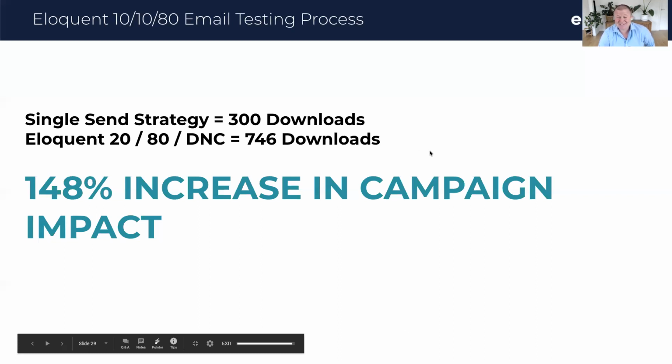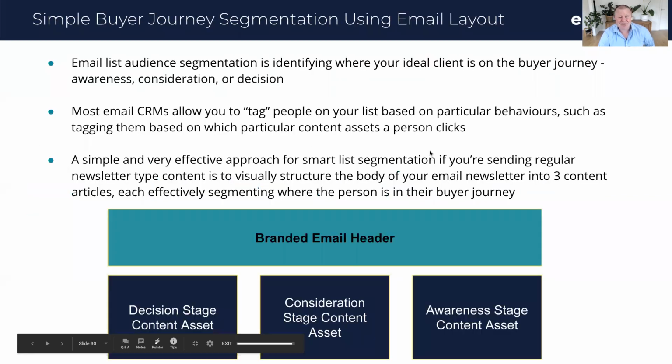So split test your headlines and your body copy, because it all flows downstream. The one other trick that I'm going to show you here when it comes to email marketing is around list segmentation. So most email CRMs allow us to tag people in their CRMs based on their behavior, such as a particular action that someone's taken on the website or a particular piece of content that someone's clicked.